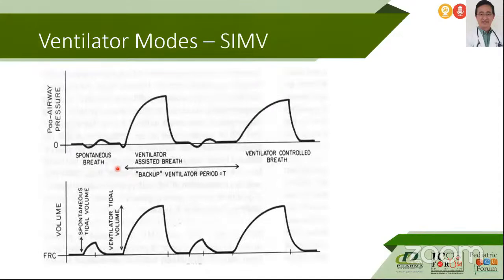So for SIMV, like I mentioned, you have your particular rate. This is the rate that the machine is giving, but like I mentioned, you can have spontaneous breaths in between the machine-triggered rate, and once the time arrives that the machine should give a breath and the patient triggers that breath, then the machine will give the breath.